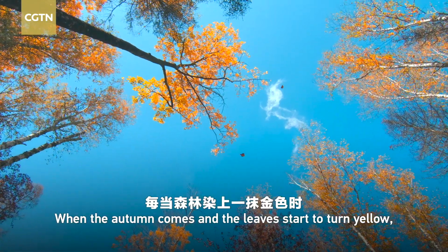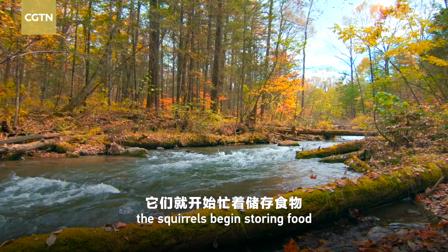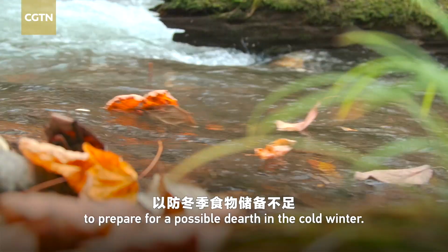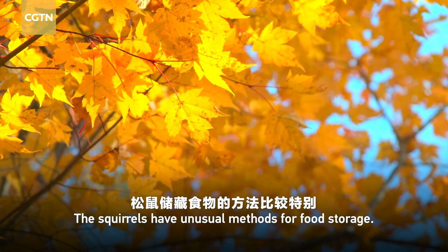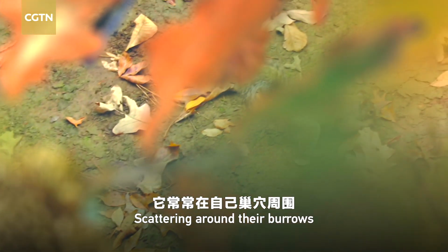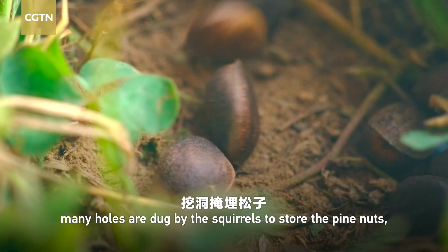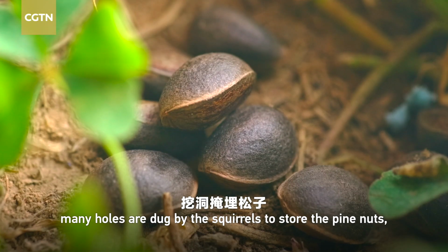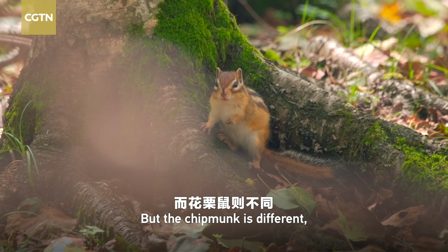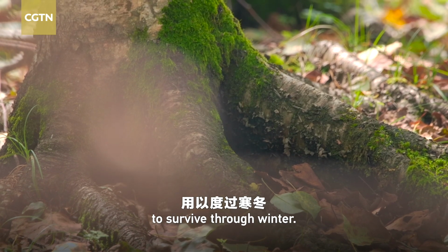When the autumn comes and the leaves start to turn yellow, the squirrels begin storing food to prepare for a possible dearth in the cold winter. The squirrels have unusual methods for food storage. Scattering around their burrows over 1 square kilometer, many holes are dug by the squirrels to store the pine nuts, forming an underground network of granaries. But the chipmunk is different, preferring to store the pine nuts in tree holes to survive through winter.